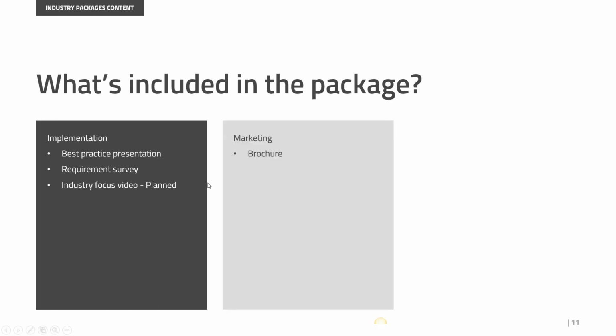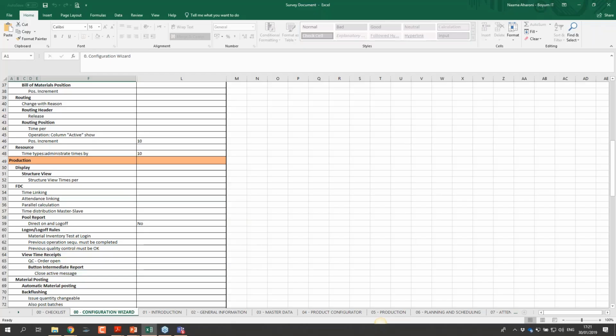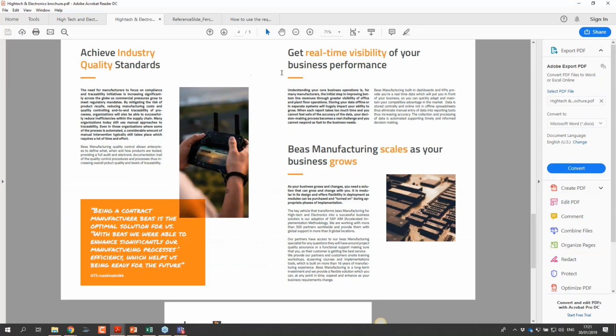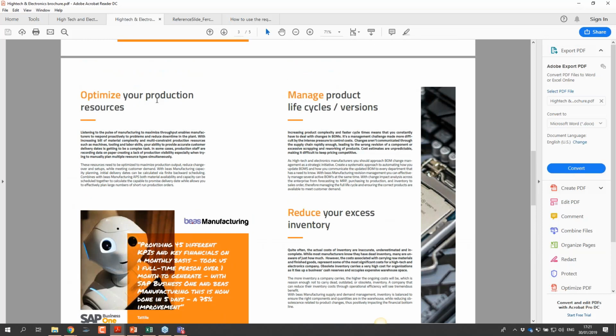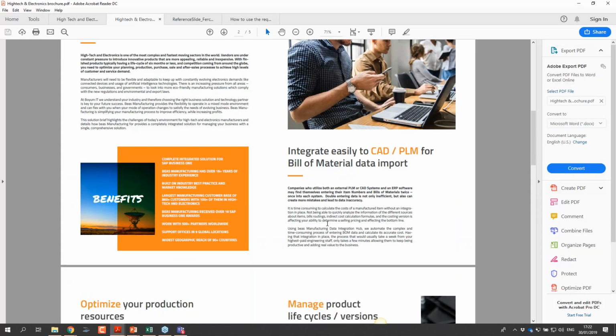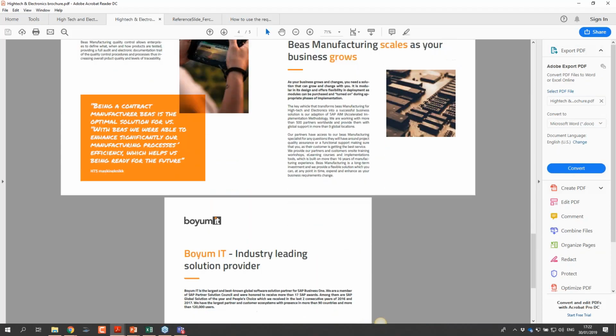On the marketing front, we created a brochure, and of course, the marketing department created both customer success stories and brochures. So right now you have, let me just go in here, a specific brochure for specific industries with all the information, all the pain points, the challenges that we have validated from the customer. And then of course you can use it as your sales collateral.